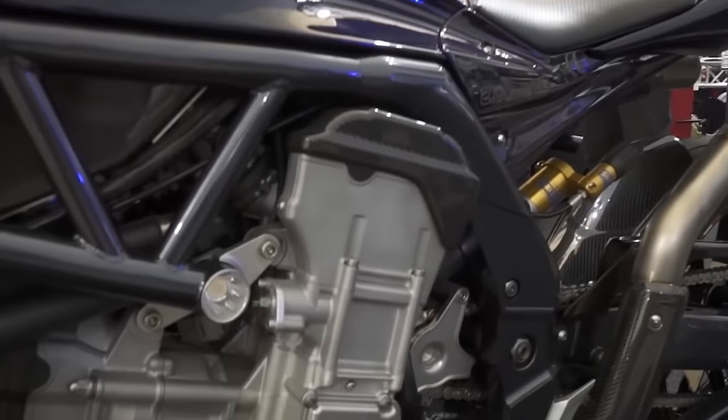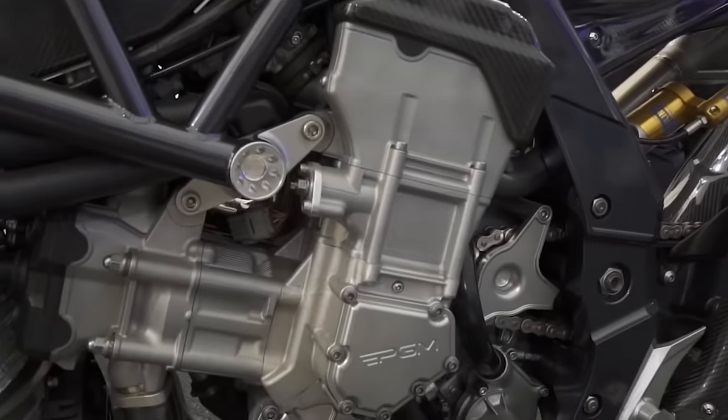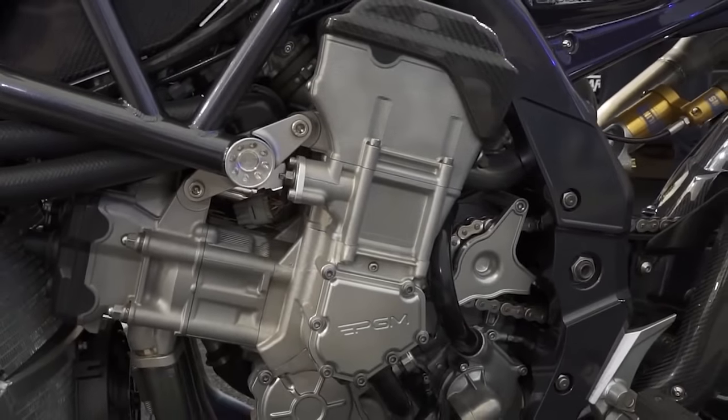Number 5, the PGM V8. You might be shocked to learn that there's not only a V8 motorcycle, but there are several V8 motorcycles that have been made throughout history.